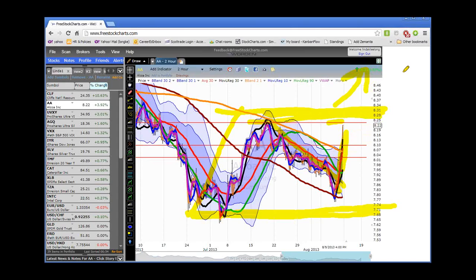But this was a pretty sharp move to be cautious with. I'd be willing to buy it above 8.25, but I'm reluctant to buy it here until it shows me actually some more of that strength.